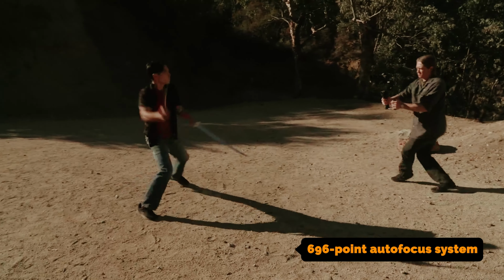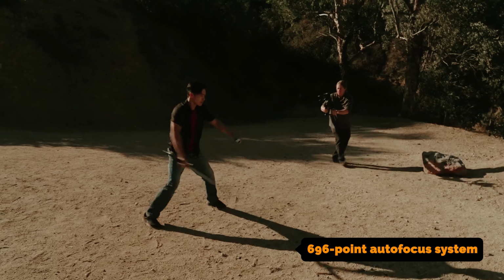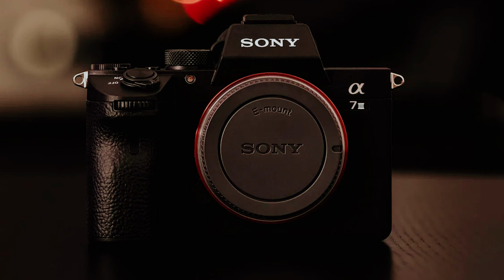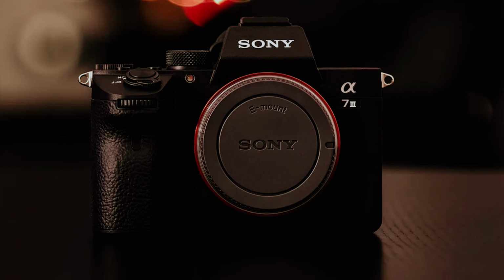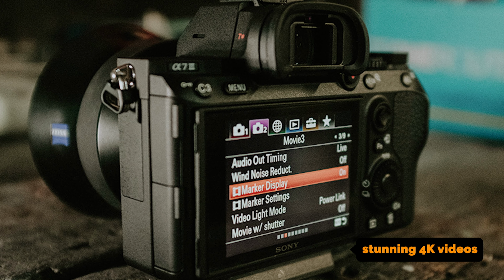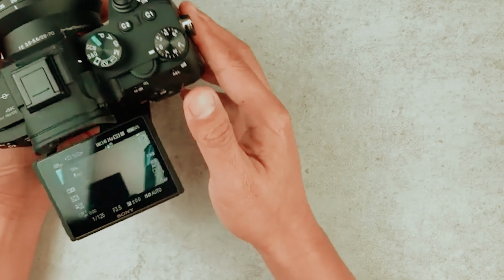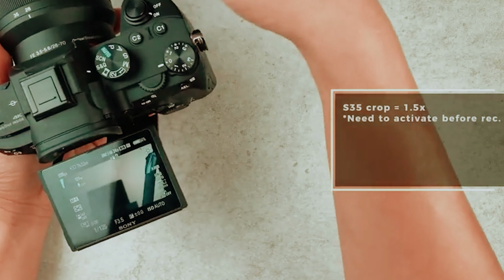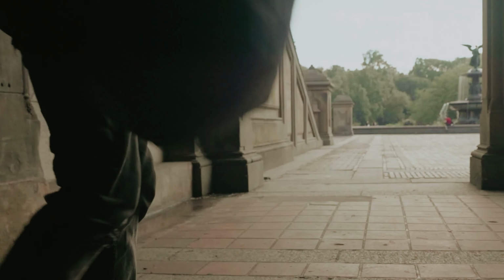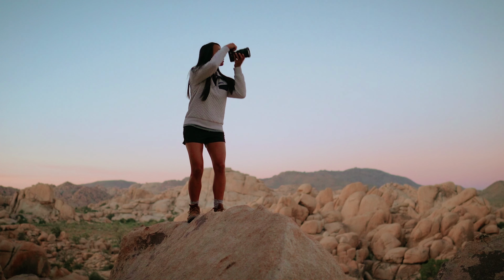With a 693-point autofocus system and eye autofocus, capturing sharp images has never been easier. Whether you're photographing a fast-moving subject or creating stunning 4K videos, this camera offers performance that meets your creative needs. The 5-axis image stabilization ensures your shots remain steady even if your hands aren't, providing up to 5 exposure value of compensation for remarkable smoothness.